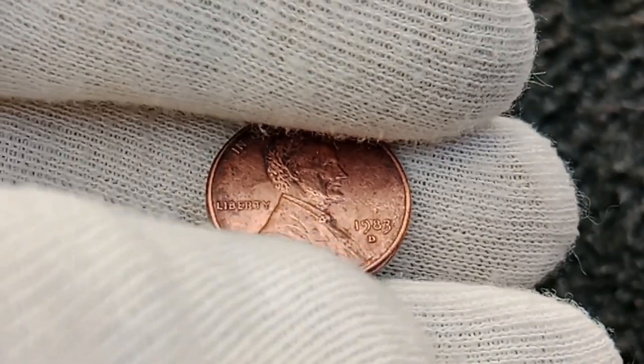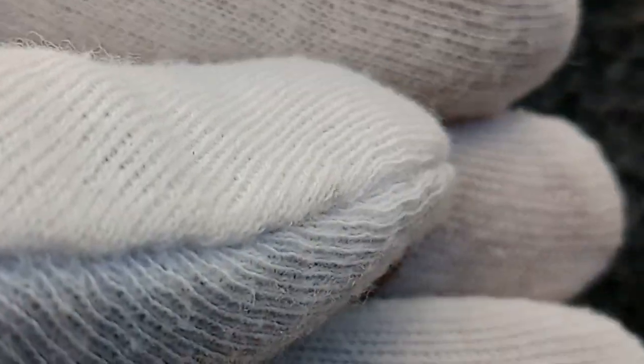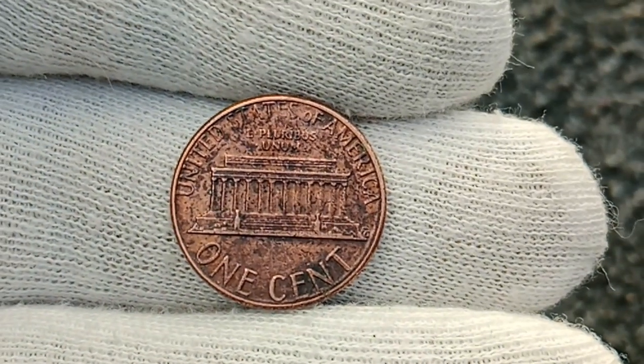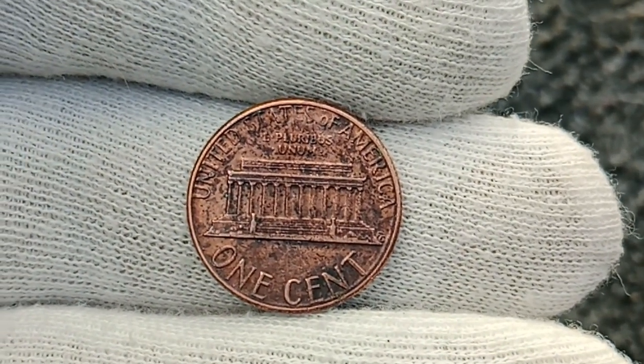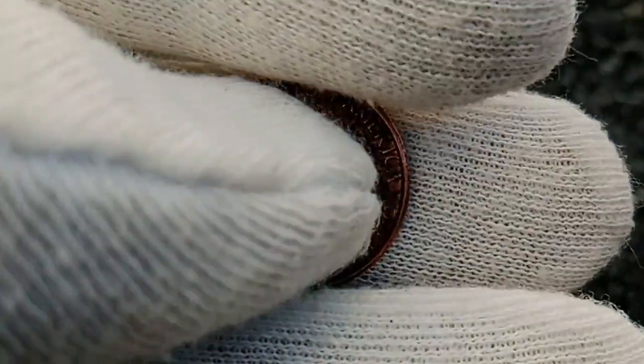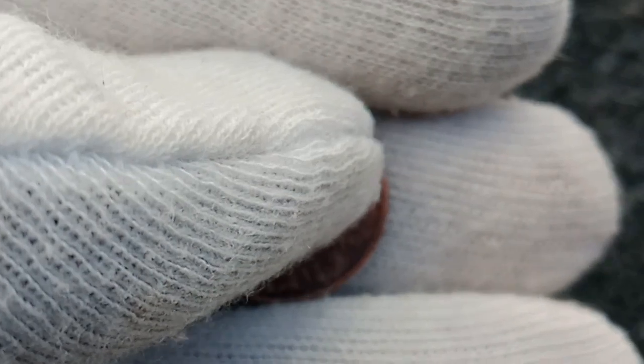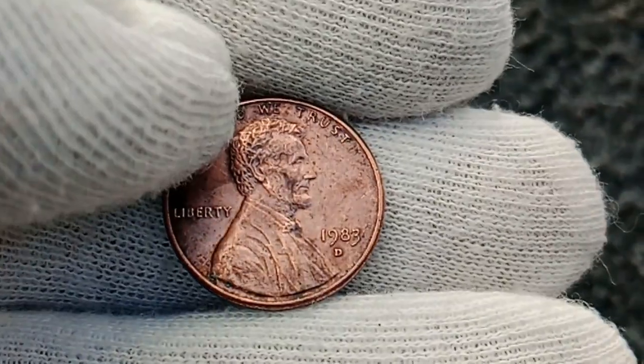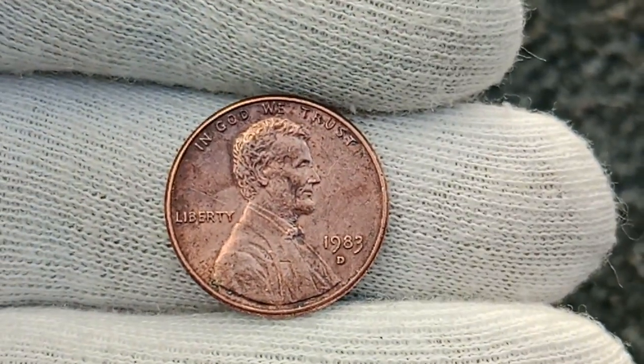If you do find a 1983 D copper penny, congratulations, you might just be sitting on a fortune. But be careful when buying or selling rare coins. Make sure you're dealing with reputable dealers or auction houses. There are plenty of counterfeit coins out there, so always ensure that your coin has been graded and authenticated by a trusted service.